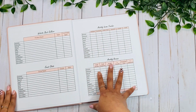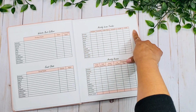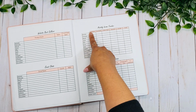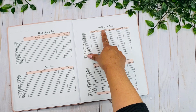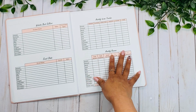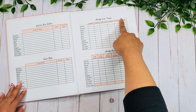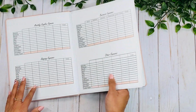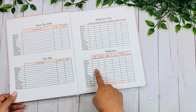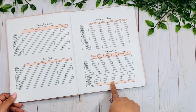So let me show you these ones first. So here is the monthly income. This is exactly the same one that I had on my other planner, and basically it's how much I make every month from my website or different areas. And then on this one for the revenue, it's basically the totals from this income minus the addition of all of the expenses that I had for the month. So total income, total expenses, and what the difference is will be my actual revenue.